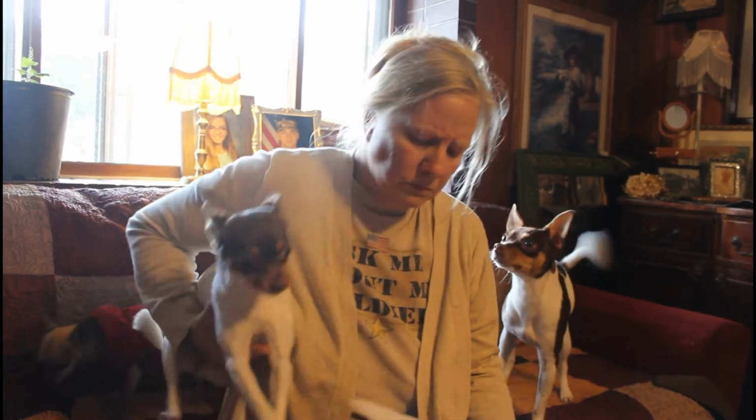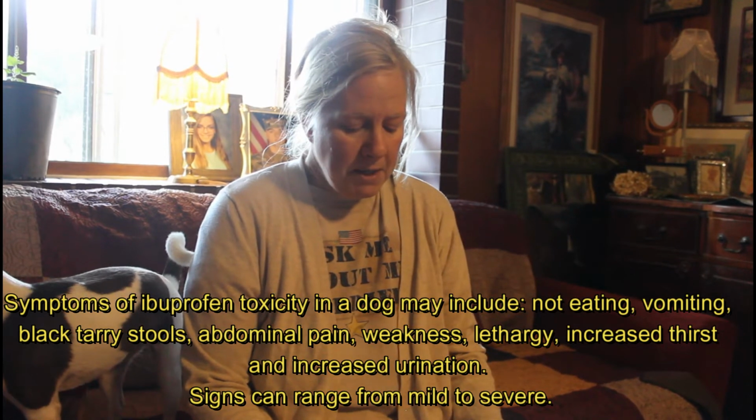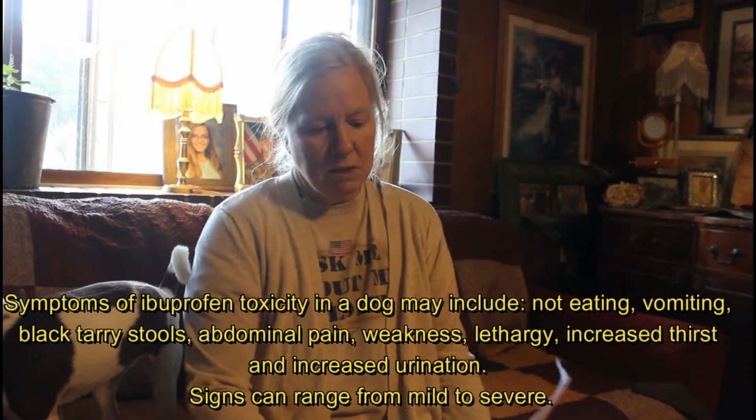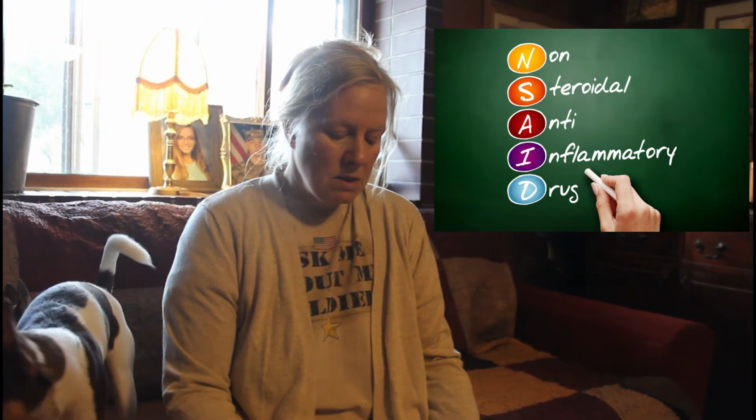Well, we don't take a lot of Motrin in this house. As you know, I'm very much into my natural herbs and medicines. But we did have Motrin, just in case, and he got a hold of it. The symptoms of ibuprofen toxicity in a dog may include not eating, vomiting, black tarry stools, abdominal pain, weakness, lethargy, increased thirst, and increased urination. What ibuprofen, and any NSAID, which is non-steroidal anti-inflammatories, do to your system is supposed to be a good thing, but it's not.